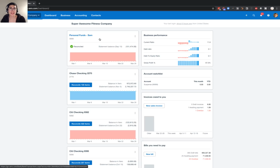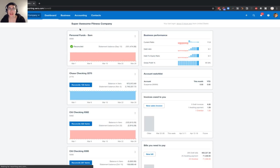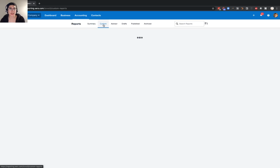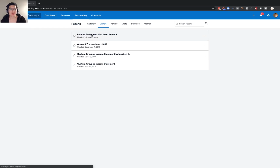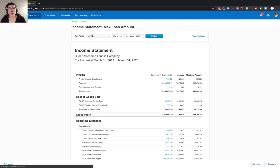Okay, I'm back in my fake Xero file, and now I'm going to create a grouped income statement that will show me my forgivable or potential forgivable loan amount. So I'll go over into accounting, and I'm going to go to reports, and I'm going to find the report that I've made previously and edit it to create a new custom report. So I'll go into custom, I'll find my income statement max loan amount, and we know that we can also include things like rent and interest for mortgages and other loans as well. So I'm going to go in here, also utilities, so let's not forget that.